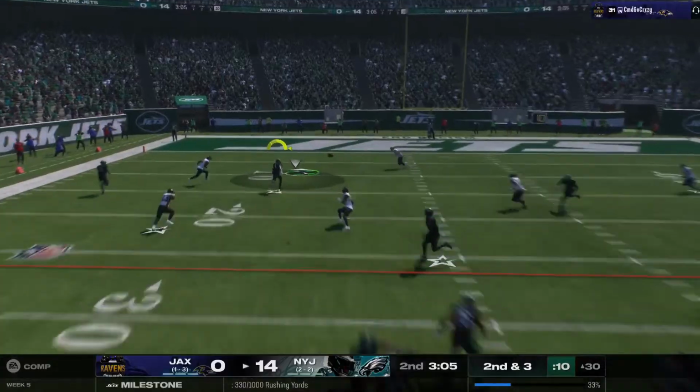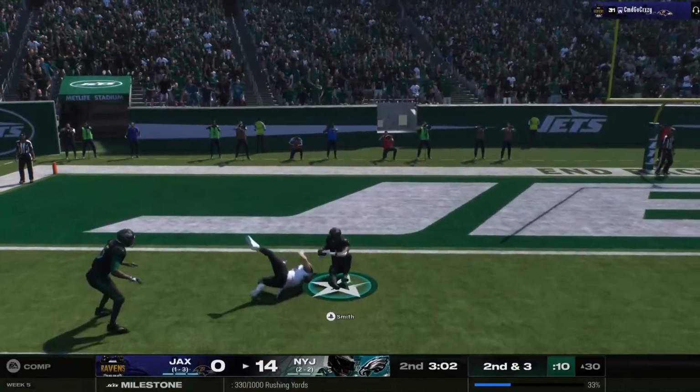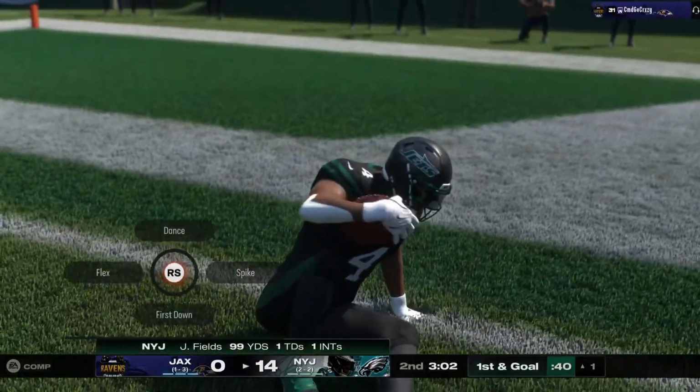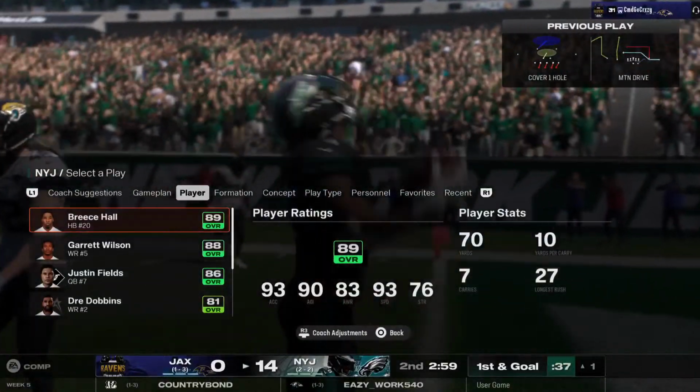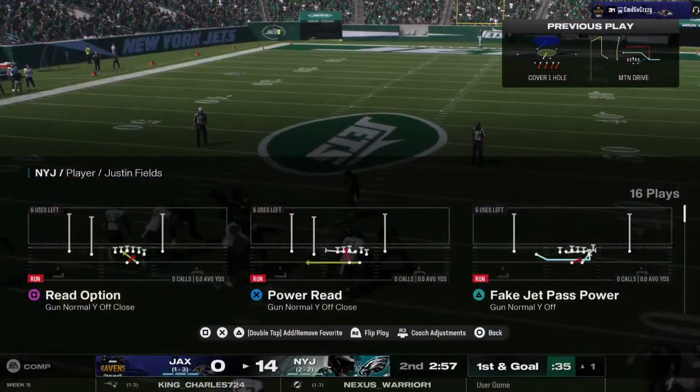Now this time they'll look to throw. That is hauled in at the 5. And he's very close to a touchdown. They mark him just shy of the goal line.